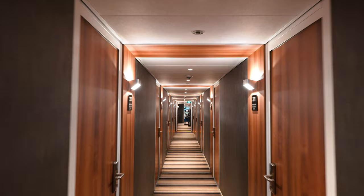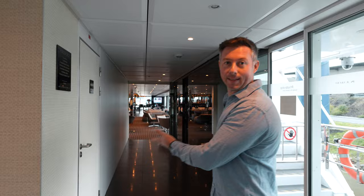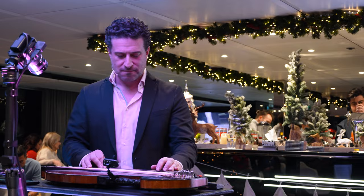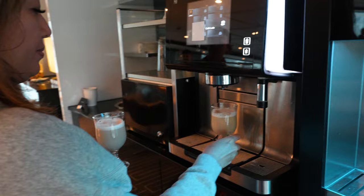Our beautiful walkway, which leads to the lounge. Here is the place where usually all the events are. We have musicians coming in. Or if you want to just grab your coffee and have a wonderful view.